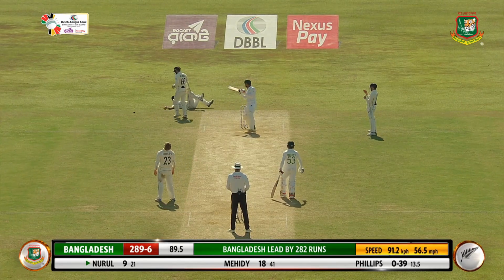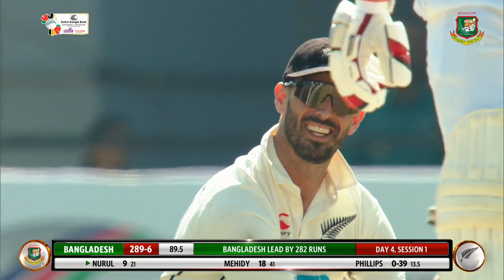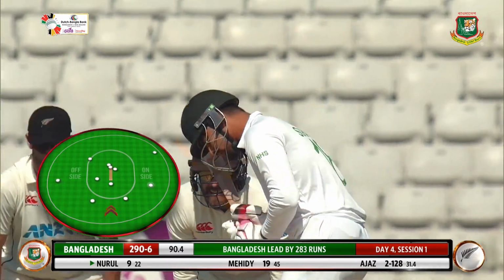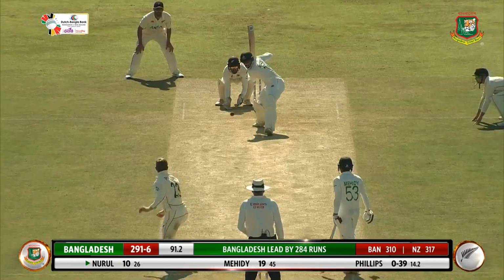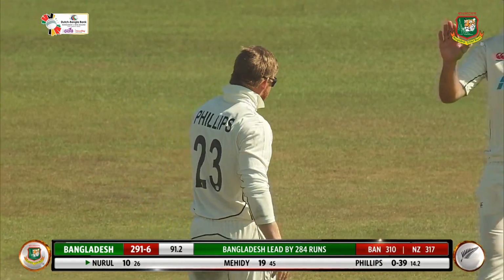Oh, dropped it. Another chance missed in the slips, and New Zealand might just rue that. Down the wicket, trying to find a boundary away towards that leg side. Tries to. Oh, there you go. I said he was asking for trouble. He's taking too many chances.